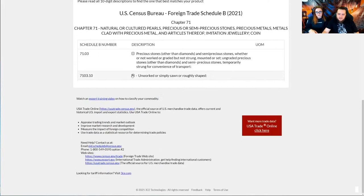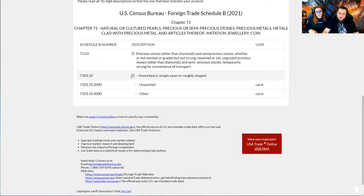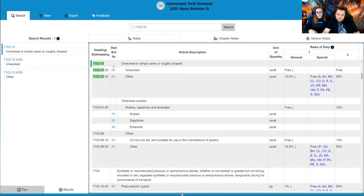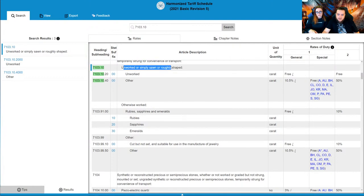And you can dumb these categories down. So, precious stones, 7103.10, unworked or simply sawn or rough-shaped, unworked or other. Which is the same. You don't really need to worry about that because that's those last four codes. So we know that we need 7103.10. Come over here, 7103.10: unworked or simply sawn or roughly shaped.